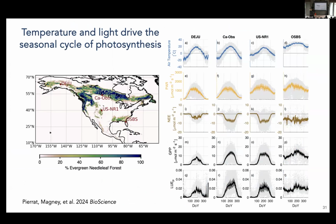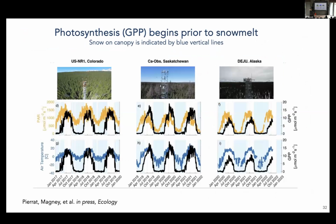And across all 4 of these sites, I won't go into all this in detail, but the point is just that we see a lot of variation in temperature, light, and ultimately NEE and GPP across all 4 of these sites. At all 4 of these sites, this is just data from Colorado, Saskatchewan, and Alaska. The point I want to make is that these blue lines here is when there's snow on the ground. And effectively what you can see is that light intensity tends to ramp up in the spring well before GPP, but GPP does start in all these sites before the snow is actually melted, which complicates remote sensing measurements, as many of you know.